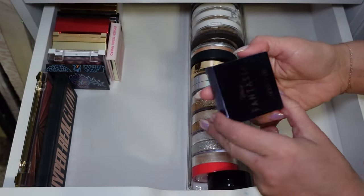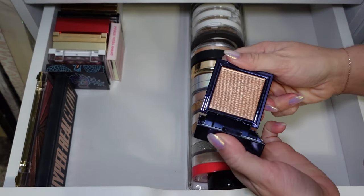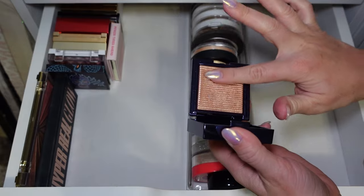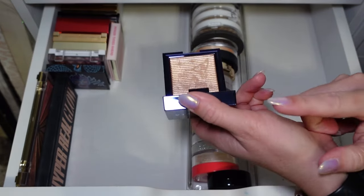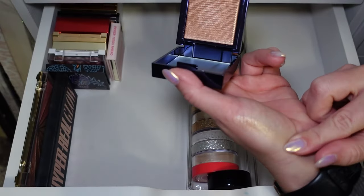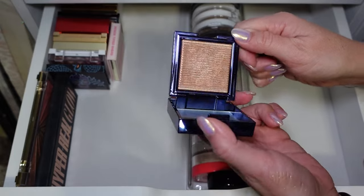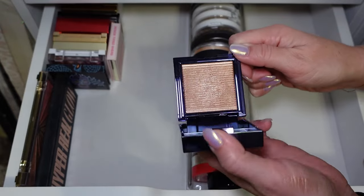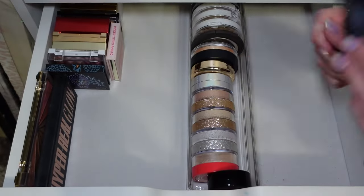Fantasia from One Size. This one is stunning. Look at that. So wet and juicy. And then I like the palette. And I don't know if you can really see it anymore, but there's some of the shifting of the different designs in there. It is so beautiful.